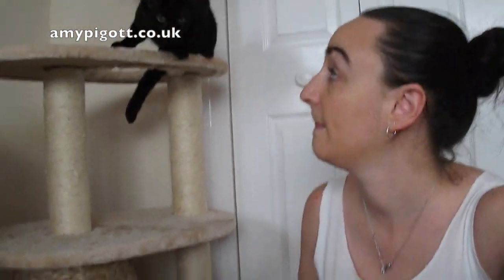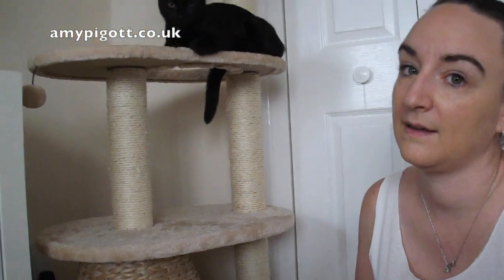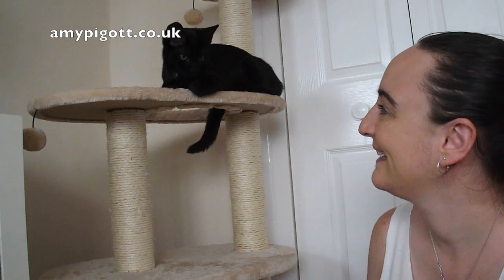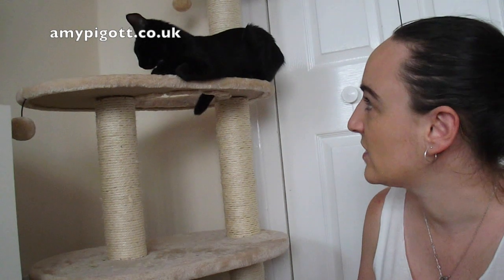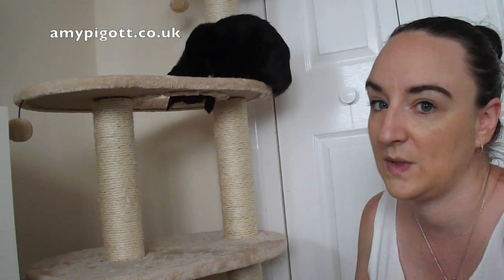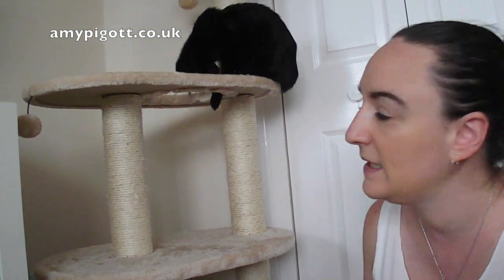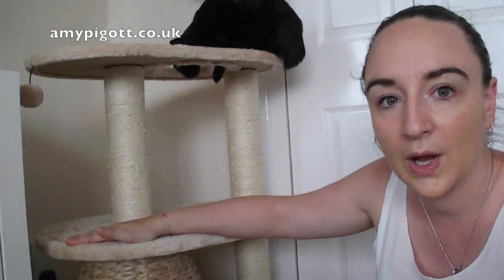Now I don't know if you guys can see, I'm going to turn the camera around a bit. So this is Beatrice's tower, and it's a scratch post. It has lots of different layers, and down the bottom it also has a little sleeping area which she doesn't use. She absolutely loves this tower. It's probably the best thing we bought her.